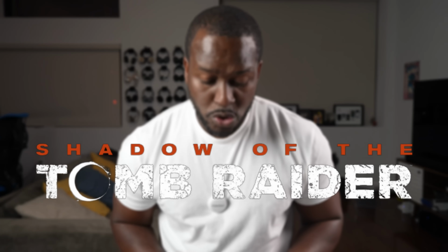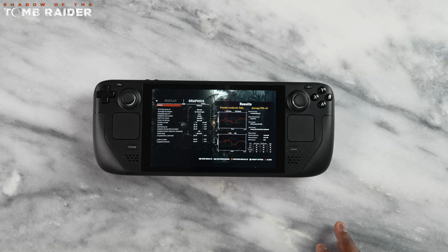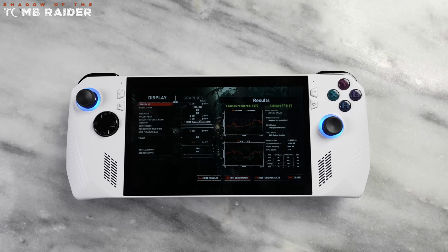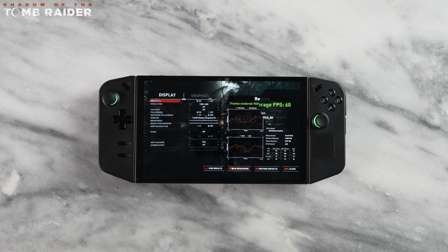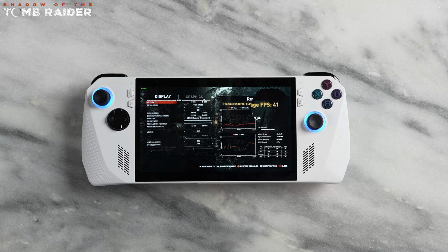And we start off with Shadow of the Tomb Raider. Shadow of the Tomb Raider running at 720p for the Steam Deck, we're getting around 45 frames per second. For the ROG Ally, 60 frames per second. And then for the Lenovo Legion Go, another 60 frames per second. So definitely much better performance on 720p compared to the Steam Deck. When we went over to the max resolutions for both of them, we're getting 41 frames per second for both the ROG Ally and the Lenovo Legion Go.